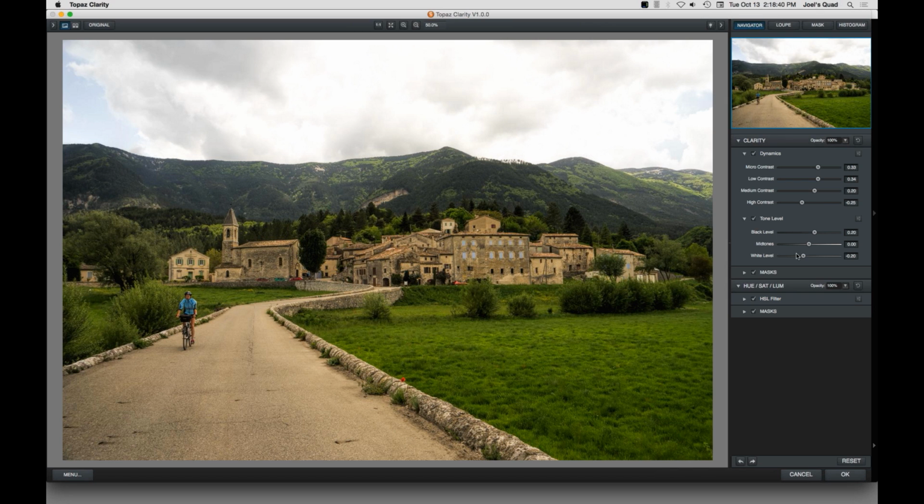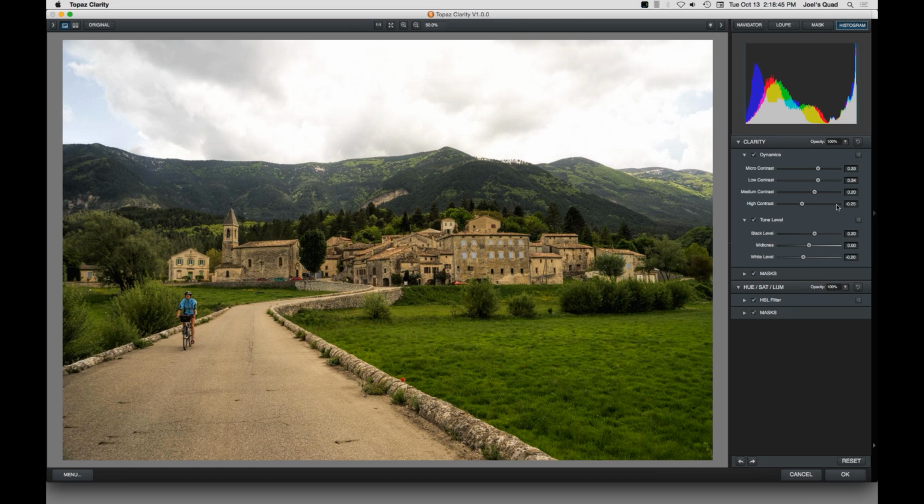The neat thing is you have this tone level control too down here where you can kind of tweak those things. So we can still maintain that sense of depth we're getting from the clarity sliders in adjusting the contrast. But you notice in my preset I have the black level bumped up, and that's probably about where I'm going to leave it. Maybe I'll bump it up a little more.